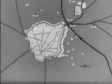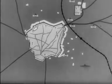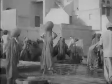It is poured into a stone channel, and it runs along this channel to the town. The channel is being marked in on the map in white now. The water flows along into a big stone tank. Here are people of Bikaner at the tank coming to fetch water for their houses.